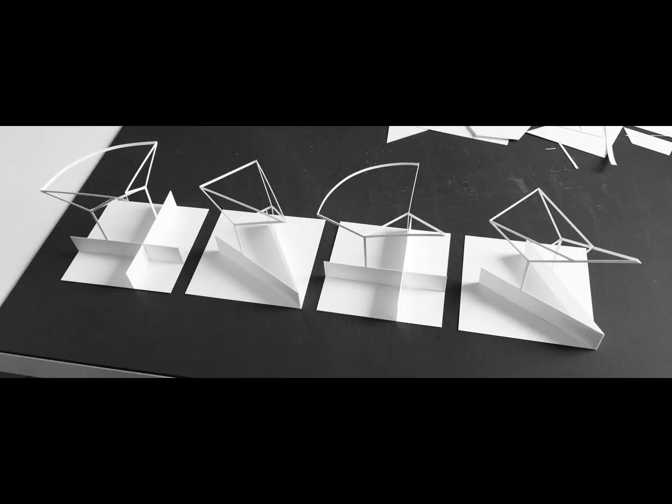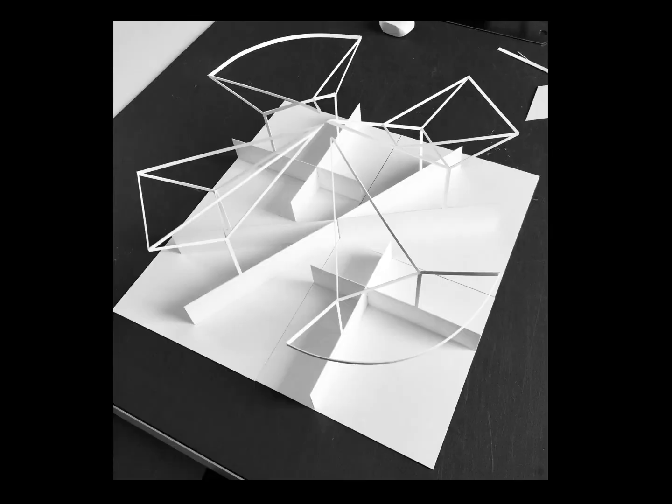These drawings then led to a series of study models where we began to explore the structure and the form of the structure. And these study models began to come together to start to suggest forms of a complete model and the kind of space that they would make in the interior.